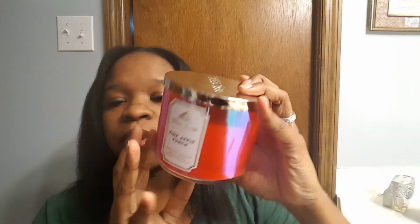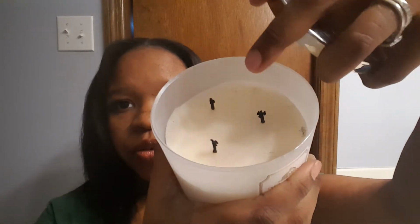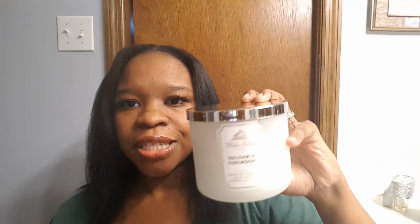Now, another review for this one. Let me go back. The wick. That's my only issue, and it just happened today. I don't know why, but it happened today when I lit it. I don't want to break my glass. Balsam and firewood, I stated earlier, mushrooms. I'm going to trim my wick and see if it mushrooms again, but it did mushroom. So that's a little con, I guess you would say. But as far as the throw, like I stated, I give it a 10 as well.